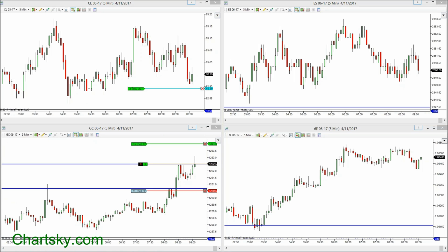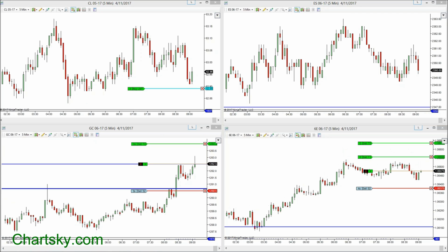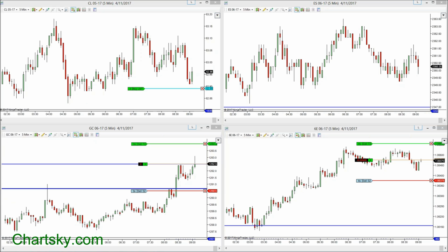And we're at a good level to buy in the euro. So we can get in at 106.475, right where it is. That's a good level. 106.475. Buying the euro right where it is right now for 16 ticks. And it came down through it, so everybody should be in.